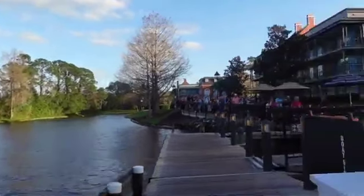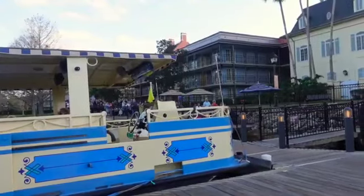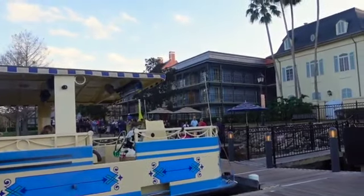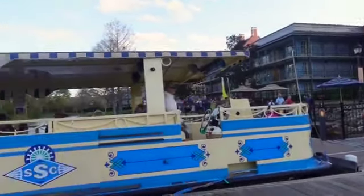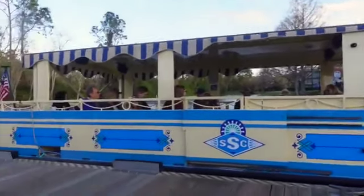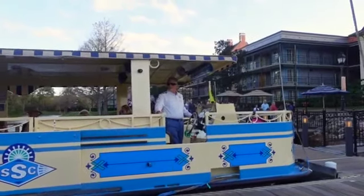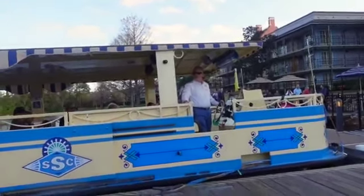Boom. We made it. Look at all those people waiting to get on board. While we were moored here at Port Orleans French Quarter, luckily another boat showed up to help fight this long, long crowd. And they're letting us get out of here first.